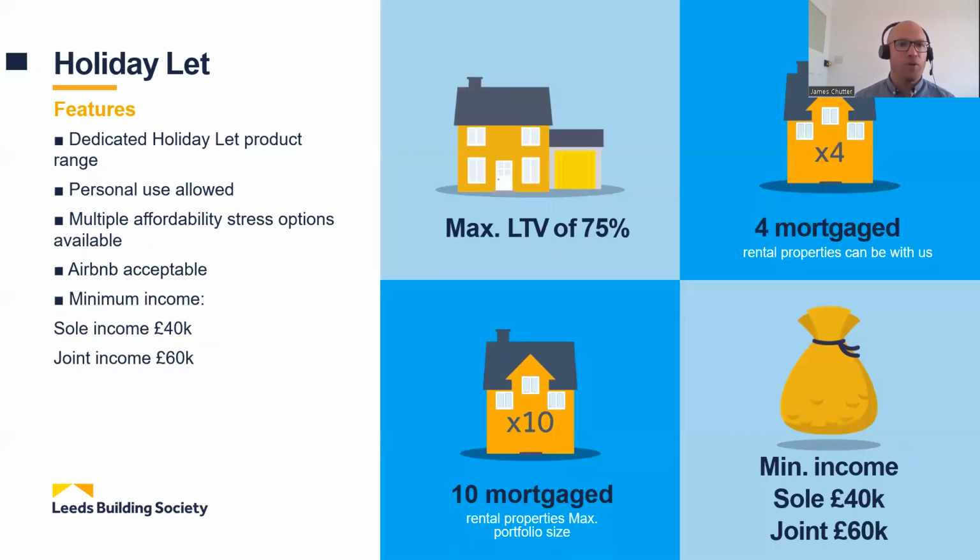I'll move on now to tell you a bit around our holiday let proposition. Holiday lets is something that we had to take away for a little while during COVID, and we were unable to bring that back. Also because of the sheer demand that we've seen since a lot more people have been staying and keeping their holidays in the UK. So we've seen this be a particularly popular product over the last 6 to 12 months.